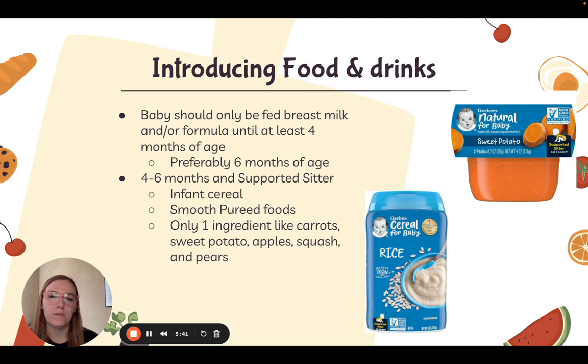So feed them one food for 3 to 5 days just to see how that goes, and then you can try introducing a new food. So you could do sweet potato for 3 days. Baby loves it, it goes great, no reaction. Then you can try apples. And for the infant cereal, they recommend that you try different grains, so doing barley and rice and all of those and mixing those up.